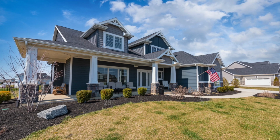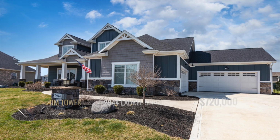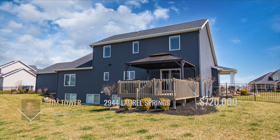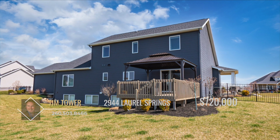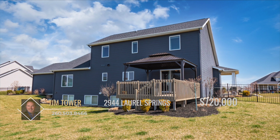Welcome to the upscale Gray Oaks neighborhood, a highly sought-after area. This stunning 5-bedroom, 3.5-bath home offers luxury with its numerous upgrades and high-end finishes.